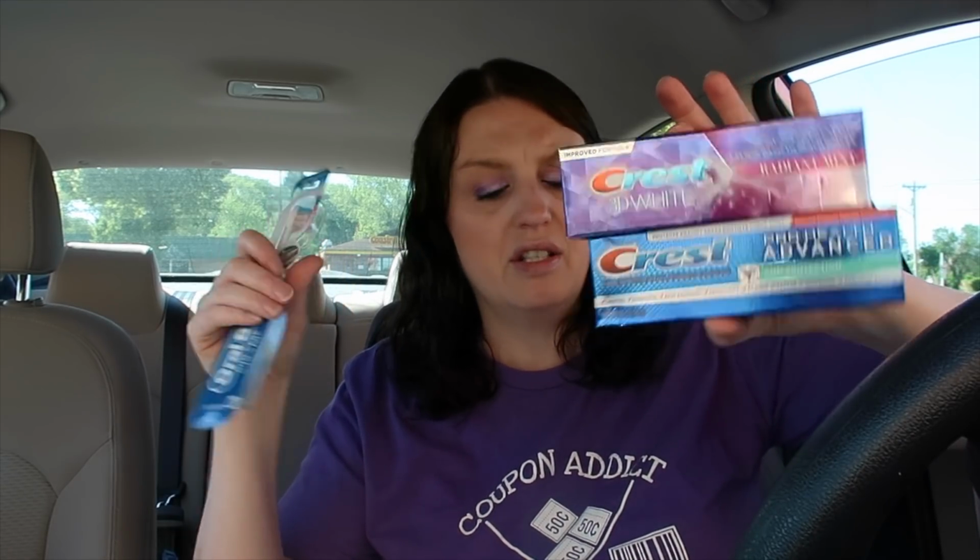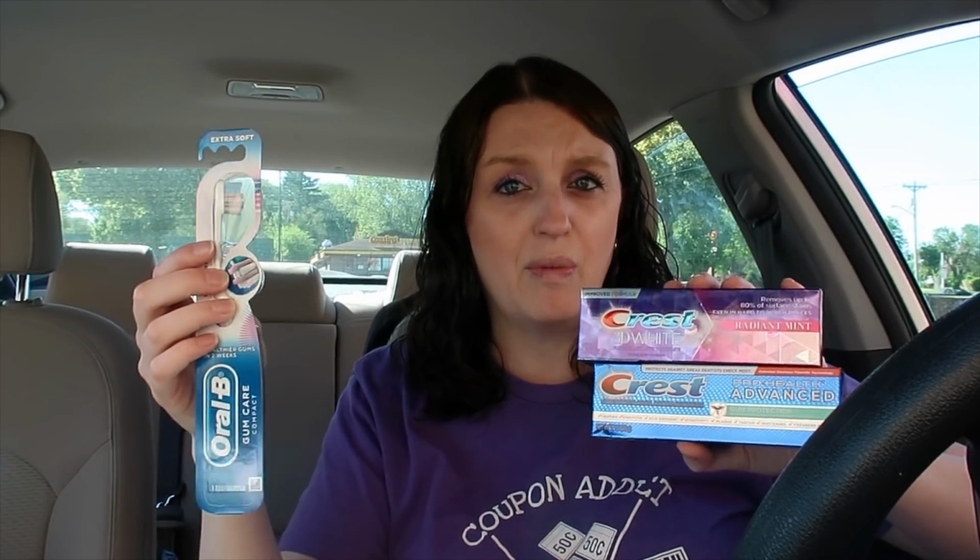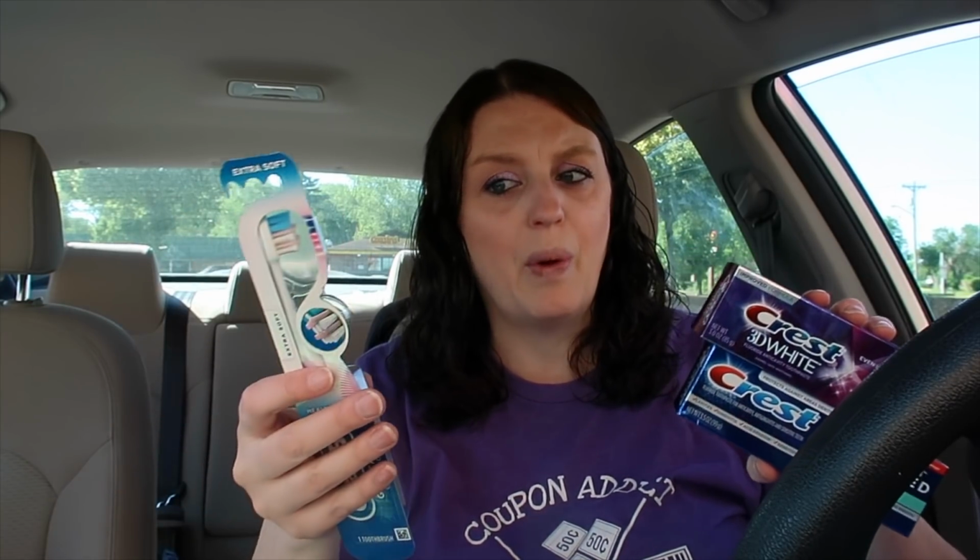Now, the toothpaste is $3, and the toothbrush was $4, okay? I had a 5 off of 3 digital coupon that I used. You guys would pay $5 for this, but then you get a $5 register reward. The $5 register reward did not print for me. She was having a problem, so she just ended up giving me points for that. But definitely go ahead and do that. So yeah, there's two different Crest deals.